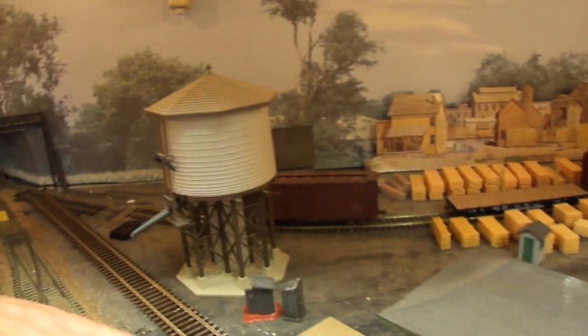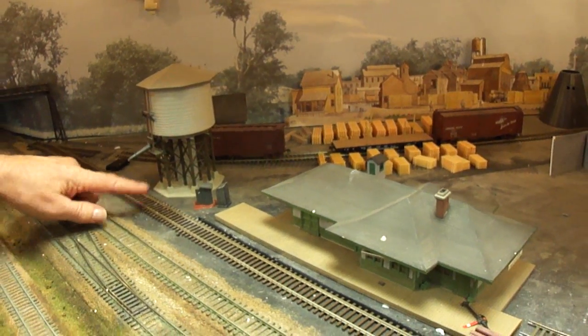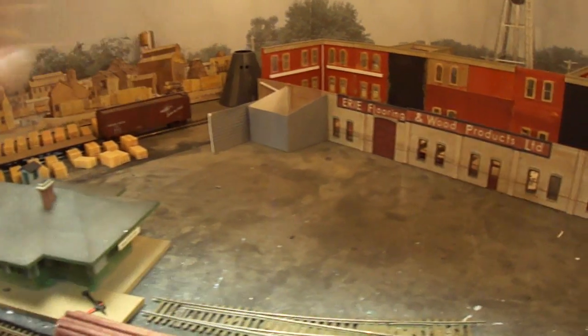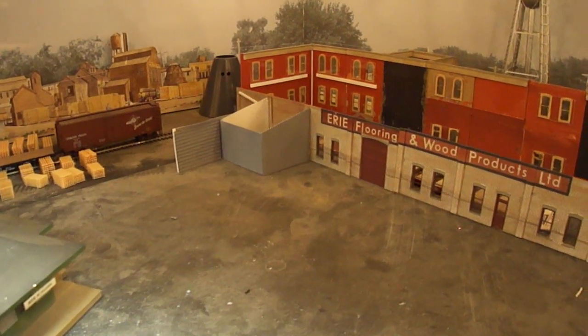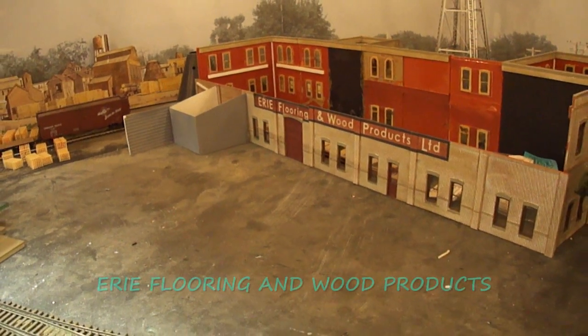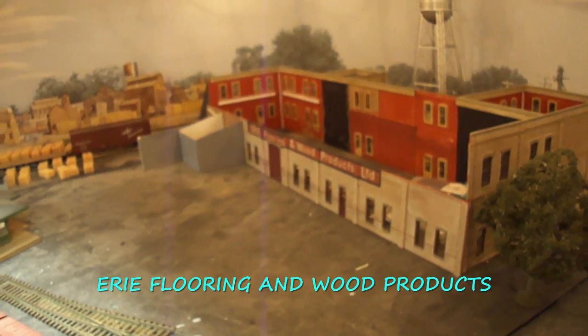Well, there were two. This is the New York Central. You can see the double-track main. And then coming off at the station, an industrial track going into Erie Flooring and Wood Products. So they make flooring. Right. And they've been in existence for 100 years. Wow. And they have a big facility.